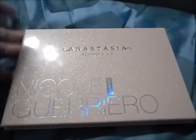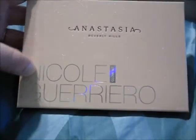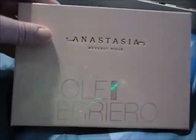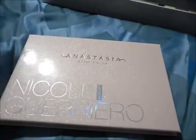I wanted an Anastasia glow kit, and always passed on the other ones. But then I saw Nicole Guerrero was coming out with one, and it went on sale before her birthday, and my birthday is in March, and I was like, you know what, this is what I'm going to get myself for my birthday. So I got it. I'm satisfied with it. Not overwhelmed or underwhelmed, just satisfied.